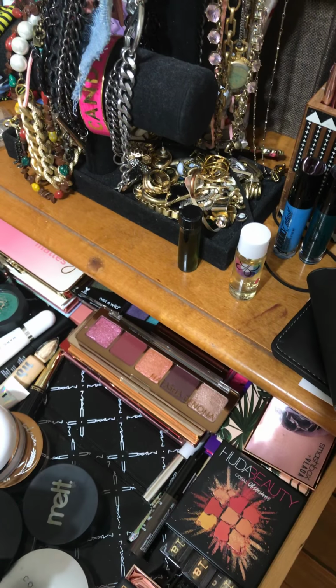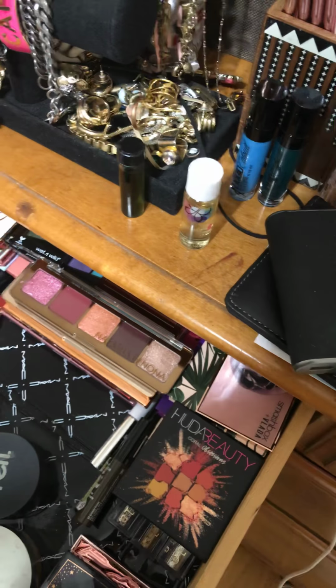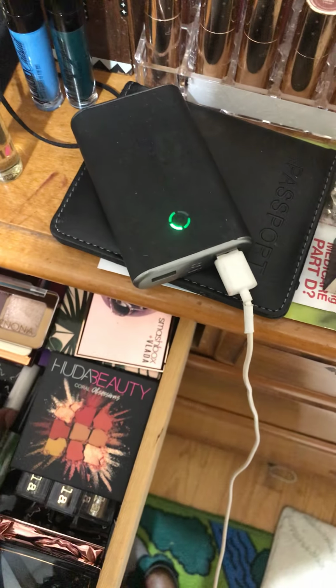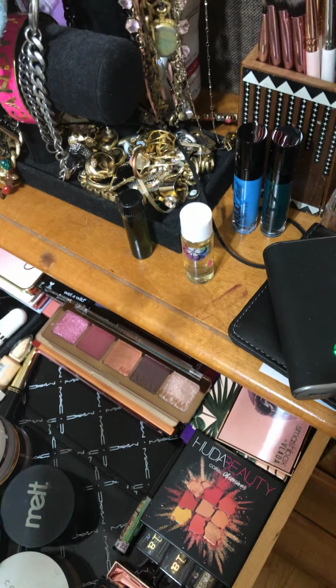I had the ones from ColourPop. I had Goldie Lock, I think it's called. And then I had the green one. I forget the name of it. But I already decluttered those another time. I do have eyebrow products, even though I don't ever really use them, y'all. But, you know, I'm trying to work on that.